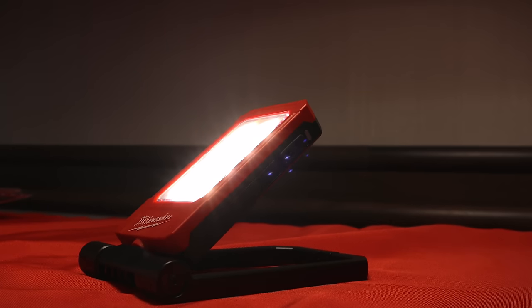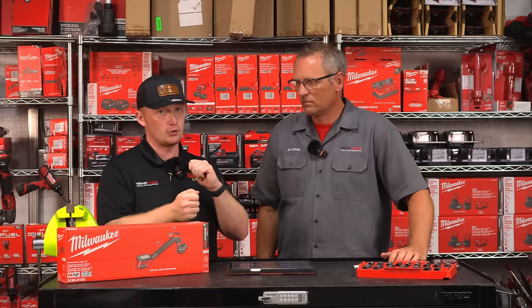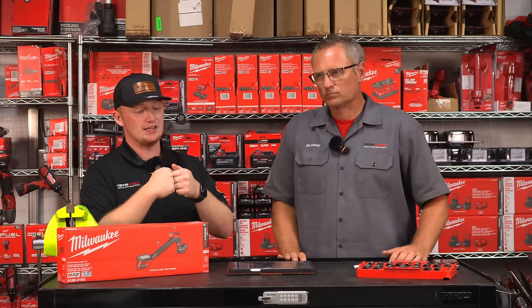Most of them are just magnetic. This one, you have a magnetic strip on it. You can literally set it up in any direction you want and it's gonna be able to sit up there. And then you also have that D-ring clip on it where you can unclip like a carabiner clip, and then you can stick it on to anything you want to.